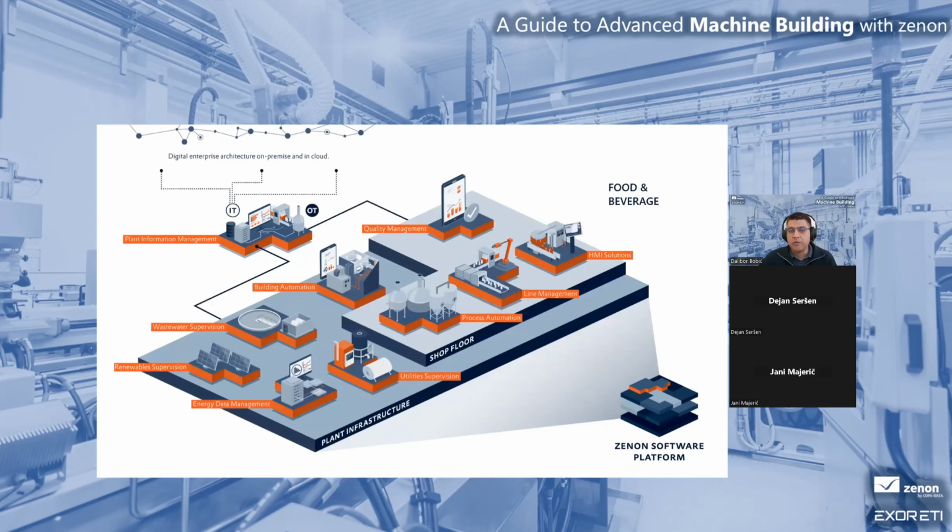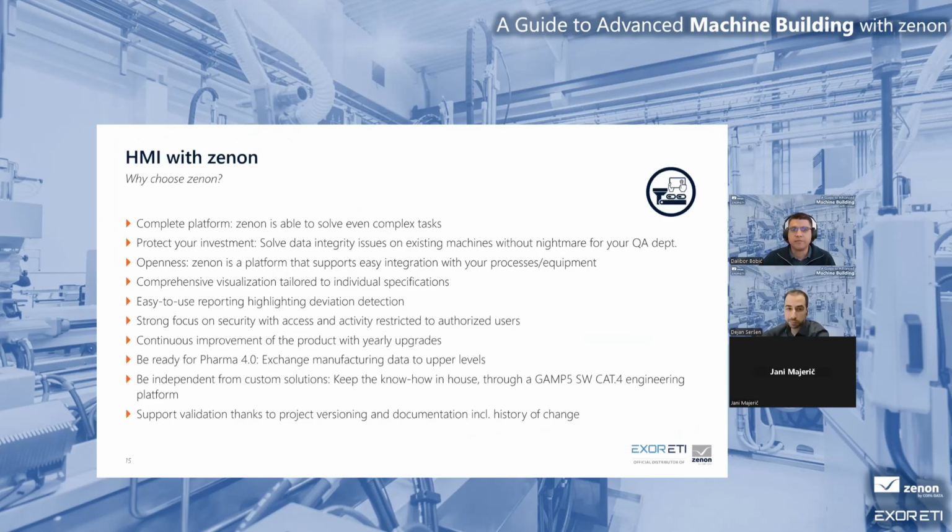In food and beverage, it's almost similar: energy data management, utilities, building automation, quality management, process automation, and of course line management with HMI solutions, with the references focusing on today's webinar from VIPOLL and other companies. Also IT/OT integration with plant information management, connecting with different third-party solutions and upstream services, like I mentioned, different ERP or MES systems. So let's jump into more details with my colleague Dejan. Thanks, Oliver.